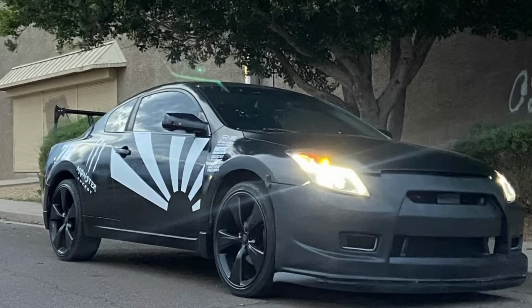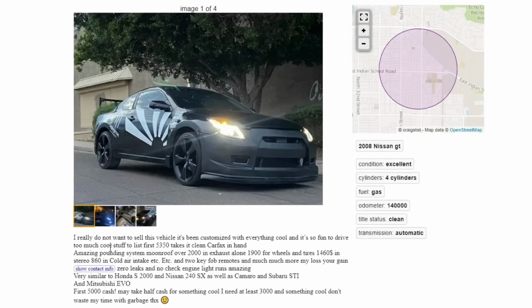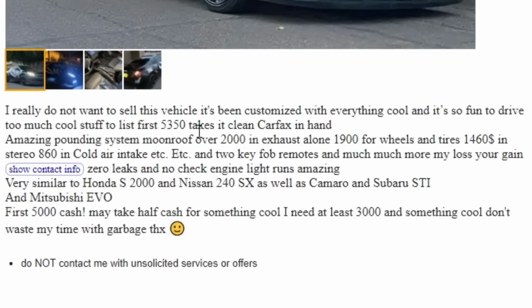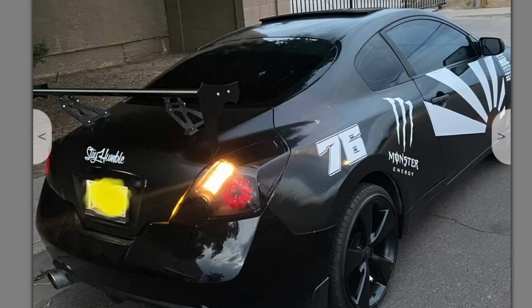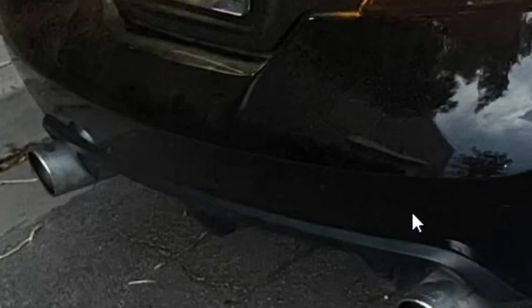Disgusting. Now let's see his description, because I'm sure it's going to be just comical. I really do not want to sell this vehicle. It's been customized with everything cool and it's fun to drive. Too much cool stuff to list. First 30, my bad, I'm dyslexic, 5350 takes it clean, Carfax in hand. Amazing sound systems, moonroof, over 2,000 in exhaust alone. What? Nah, I don't know about that one, Chief. That exhaust looks like something from Lil Jose's muffler shop down the street. I don't know about all that.